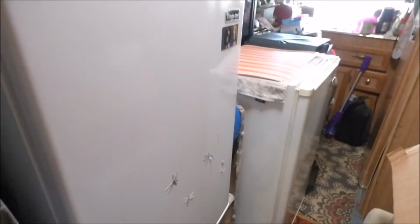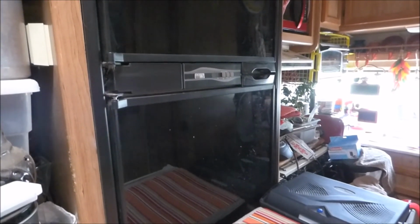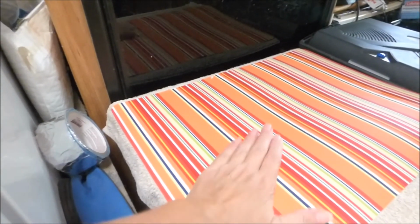So, now I'm set. I've got my freezer, my refrigerator. I still don't know what to do about my real refrigerator. I guess I'll have to figure it out. Plus, with this sitting here for now, it gives me a temporary workspace.